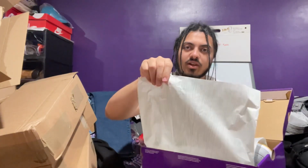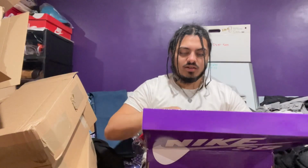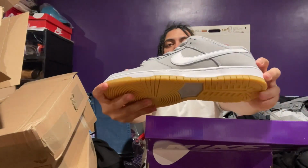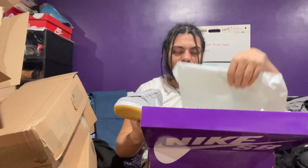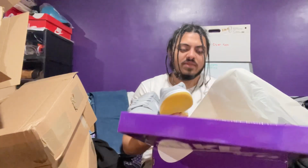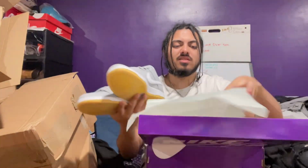Regular paper they give. That regular green, whatever they do. And then, what do you know? Boom. Random ass Nike Dunk Low SB Wolf Gray. It does not come with... Oh yeah, it does. Okay, I was about to jump the gun and say it doesn't. But it does come with extra laces. Let's just close this for now.